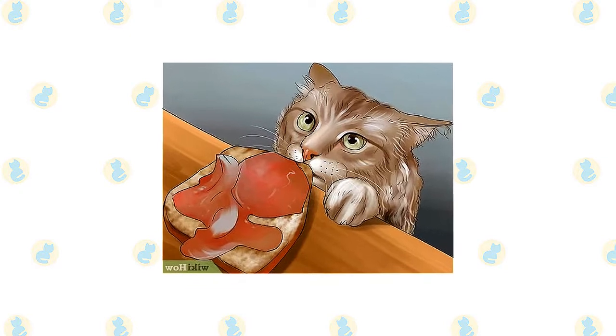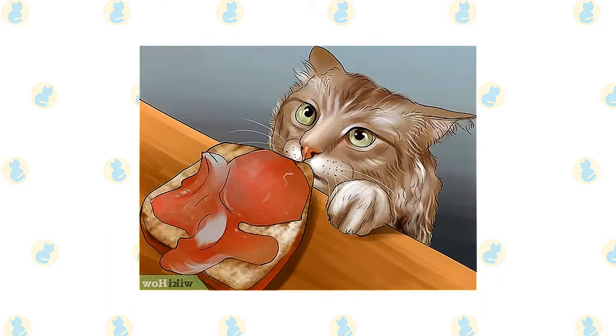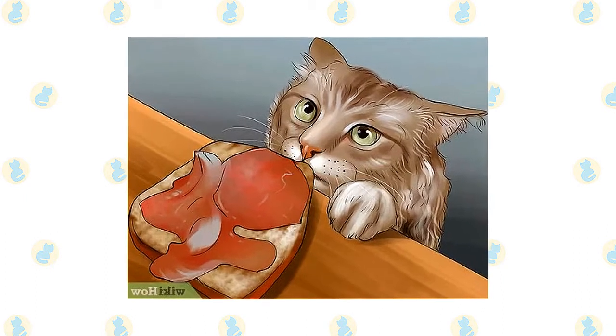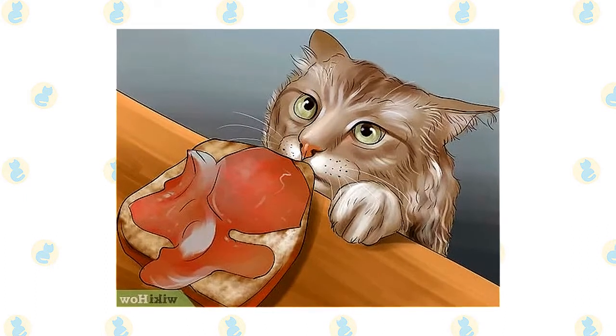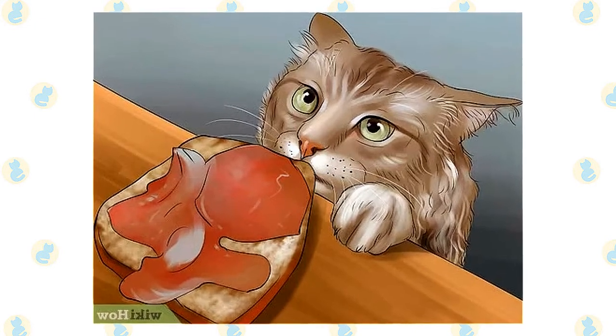Unless your cat has an exceptional ability to self-regulate its eating, it's not a good idea to leave out unlimited food all day, especially dry food. It's okay to leave dry or wet food out all day if you use measured portions that make sense for your cat's weight and activity level.